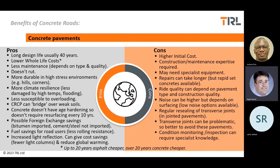So concrete pavements, what are the pros and cons? A long design life, usually 40 years. Lower whole life costs, depending on the type of pavement you have. For example, CRCP, it's more expensive, but there's very little maintenance to be carried out on that. It doesn't rut. More durable in high stress environments, e.g. hills, cornering. More climate resilience, less damaged by high temperatures and flooding. Less susceptible to overloading. CRCP can bridge over weak areas.